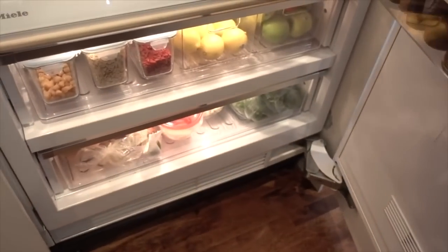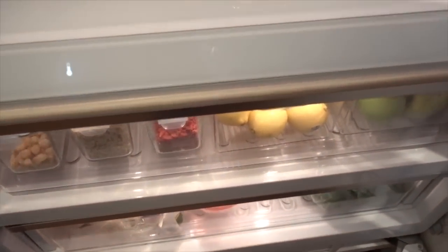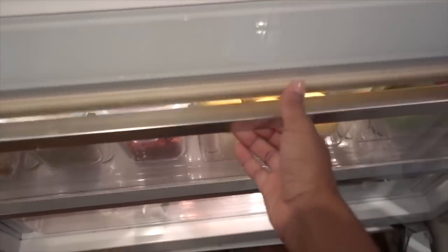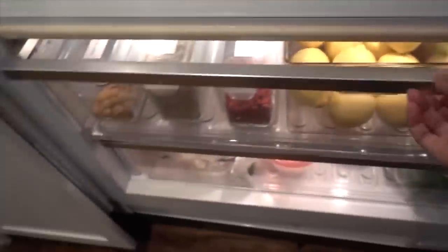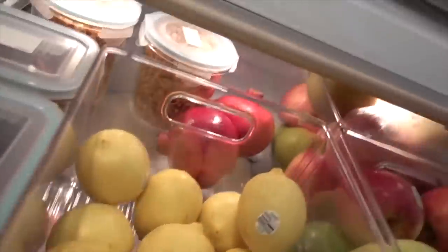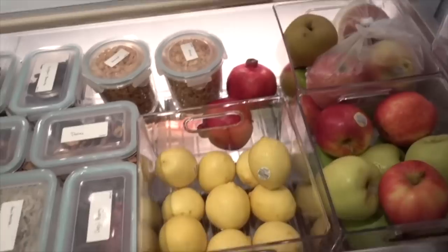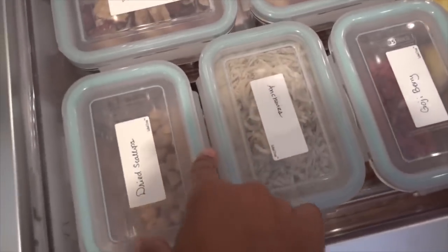I'm happy with this produce drawer I did. It's produce and ingredients for soup drawer. So I will pull this out for you. This is a very large produce drawer for a fridge, larger than any drawer I've ever seen in my life.